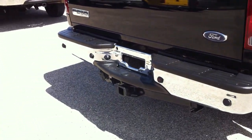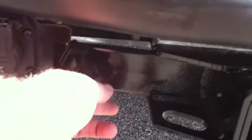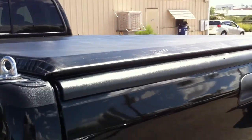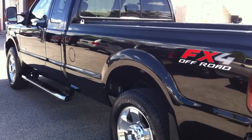You got parking sensors. You got your tow package back here, lights, and you got another light here. That needs to go into there. Here we go. And got this kind of Velcro tonneau cover here that covers it, which is kind of cool. You got a bed liner. It's a nice bed liner too. It's not just the drop-in kind. It's not spraying, but it's a little bit better than your average drop-in bed liner.